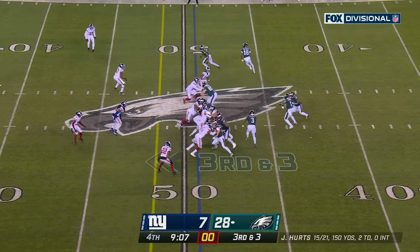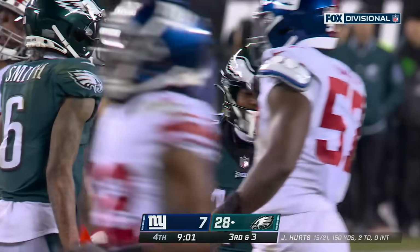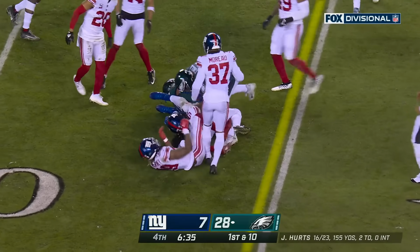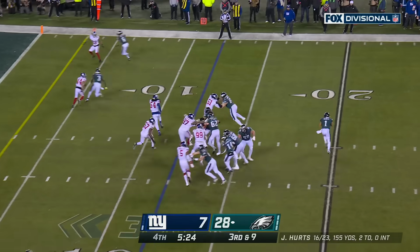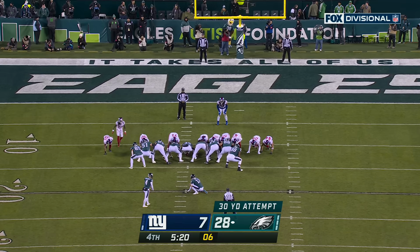Lost to Tampa Bay in the wild card round. Here's Gainwell exploding to the middle. Inside the 35-yard line. Try Gainwell again. He keeps on going. That was almost 8 minutes long. Hurts on a quick roll. Jalen Hurts lets it go to the corner of the end zone and incomplete.